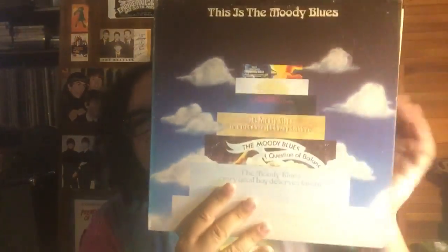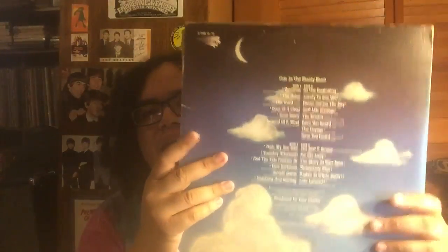These first three came from a separate thrift store. I've owned many copies of this album right here, but this is my final upgrade. This is the Moody Blues, unless I can get one in the shrink, which, it's a gatefold, so I don't really think I'm going to be finding it in the shrink. Two record set. Original Threshold label.